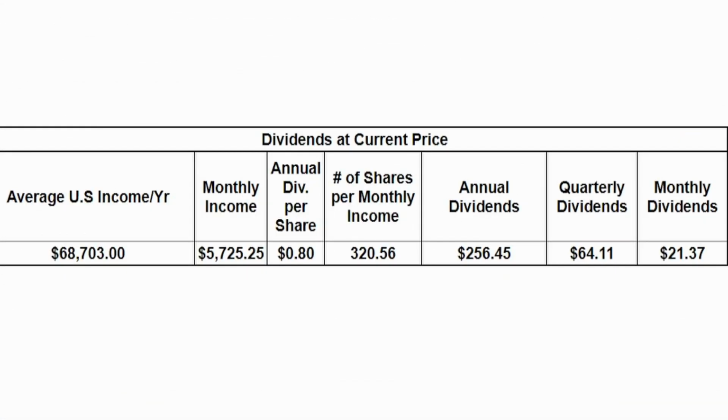But now with all of that said, let's actually move into the dividends of this company. Let's say that you actually make the average monthly income of $5,725. If you were to buy 1 month's income of this company at the current share price, which in accordance to the net asset value is not a good price, but in accordance to the P/FFO and the P/AFFO average, it is. Well, if we do buy into it at the current price, we can see that we actually buy 320.56 shares, and the current annual dividends per share is 80 cents.